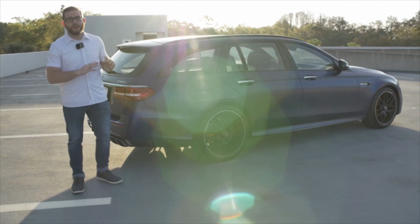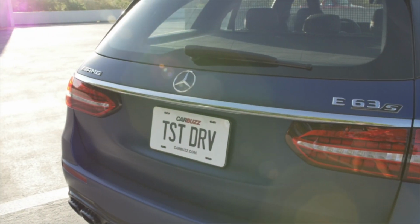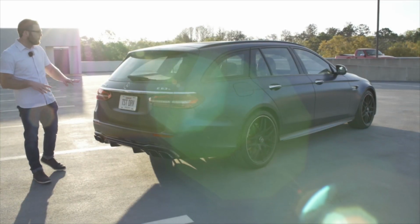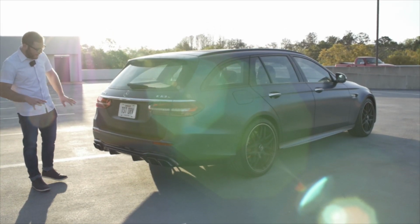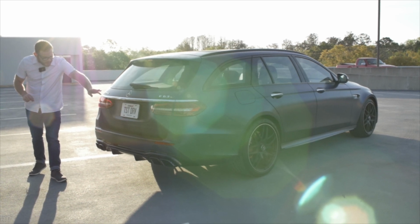Now back here, I love the way these wagons look with this chrome piece, although there's not really much other chrome on the car, so I would maybe black this out if I was going to buy this car, because there's a lot of black carbon fiber. We've got the black quad exhaust tips with some carbon fiber surrounding it on the top.